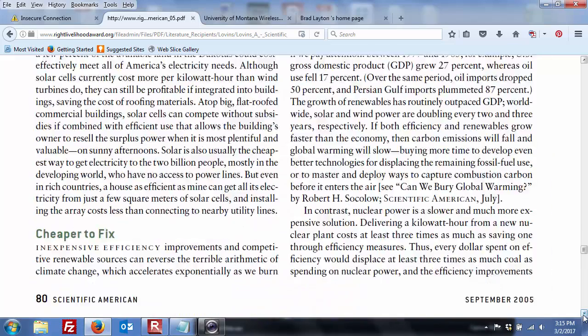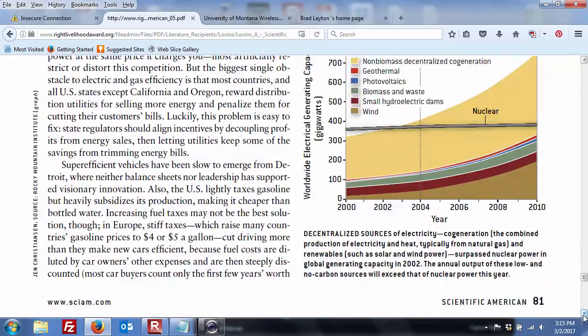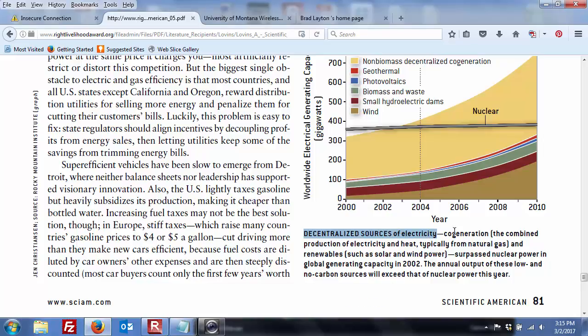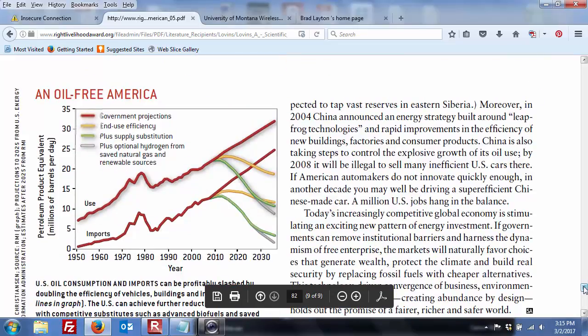He's talking about ultralight cars here. This is also pretty big. Decentralized sources of electricity, and as soon as you put solar panels on your house, you've just decentralized. Oil-free. He talks a little bit about hydrogen. Talks a lot about efficiency.